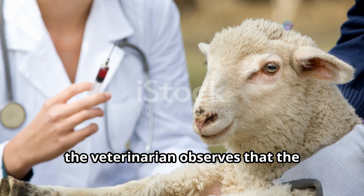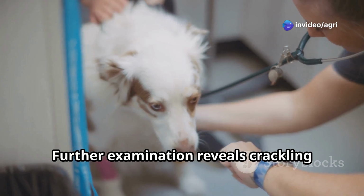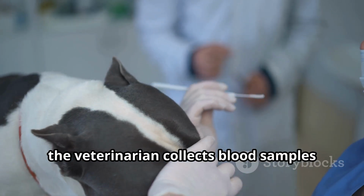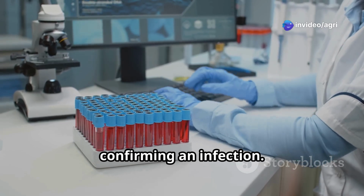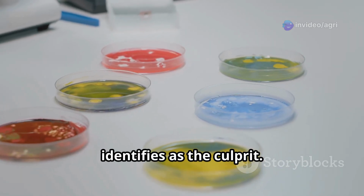Upon arrival, the veterinarian observes that the affected lambs are lethargic and have a fever. Further examination reveals crackling sounds in their lungs, suggestive of pneumonia. To pinpoint the cause, the veterinarian collects blood samples and nasal swabs from the lambs. The blood tests reveal elevated white blood cell counts, confirming an infection. Bacterial culture of the nasal swabs identifies the culprit.